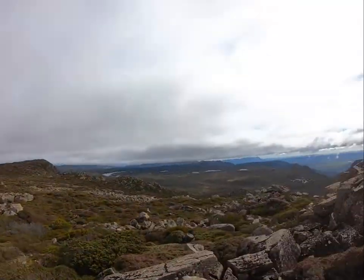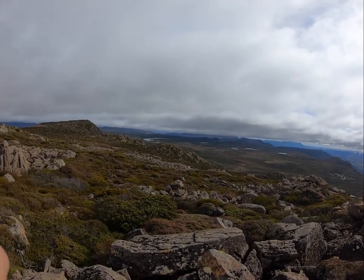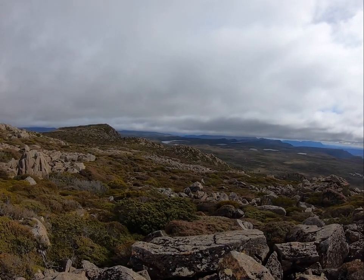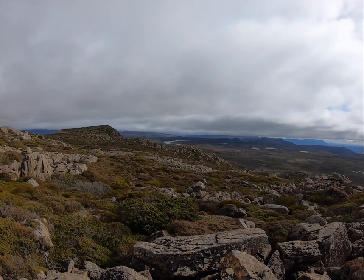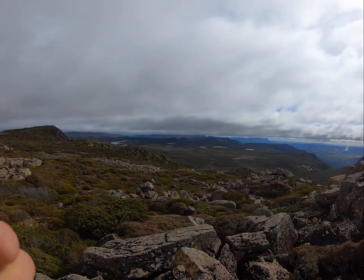Okay, so I'm going off mid peak height here, by the way, guys. And then straight across there we have, which you can't really see, Barn Bluff and Cradle Mountain in cloud. Glad I'm not climbing them today because I would be windblown.